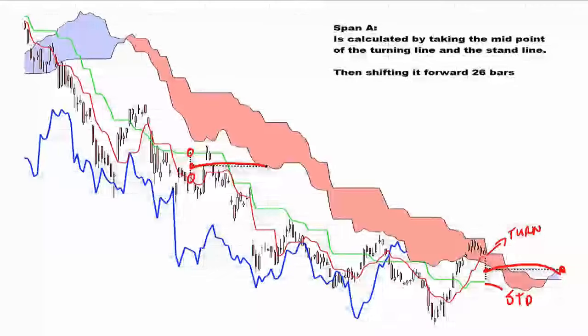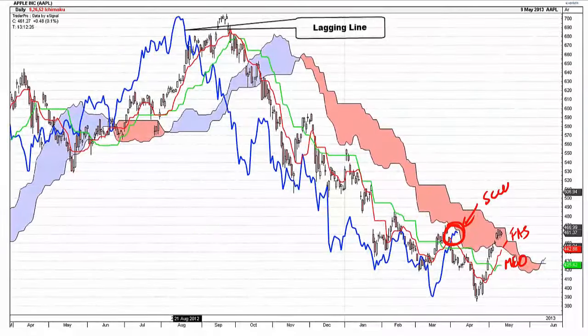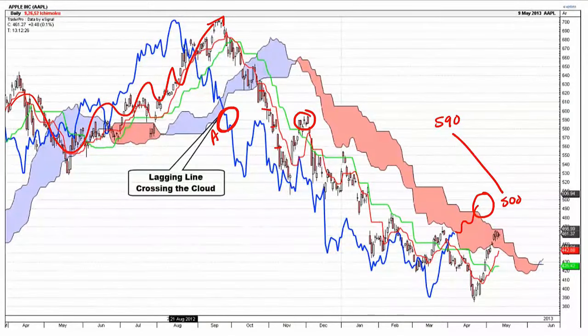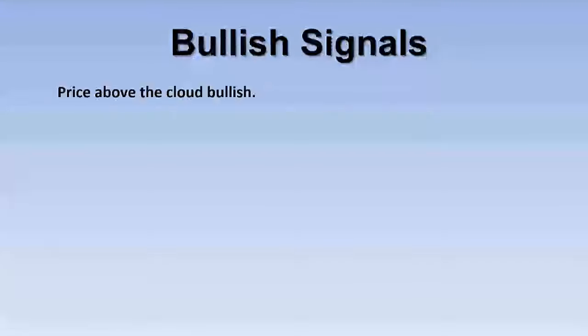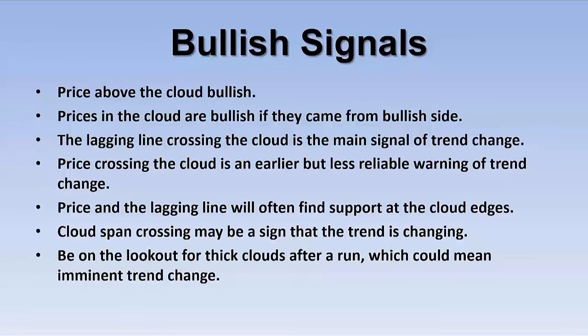I think what we're doing next is looking at live charts anyway. Let me see. Lagging line. Got that. Oh, okay. All right. There's that one, that one, that one, that one. All right. Here's the bullish signals. You should have a slide that says bullish signals on your chart. Let me know when that shows up.